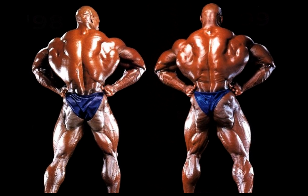So that's the number one best rear lat spread pose of all time as far as I'm concerned. Let me know in the comments if you agree. Let me know if I missed anybody. And next time we're going to be checking out the best side tricep pose.